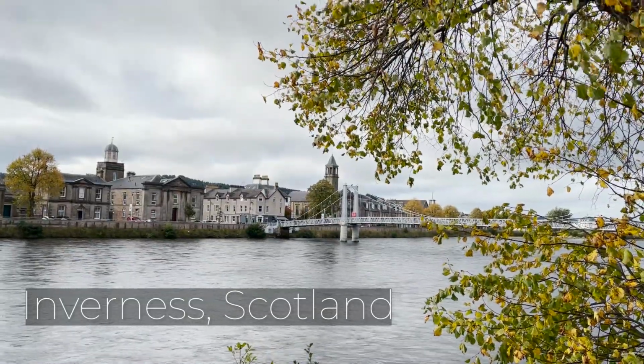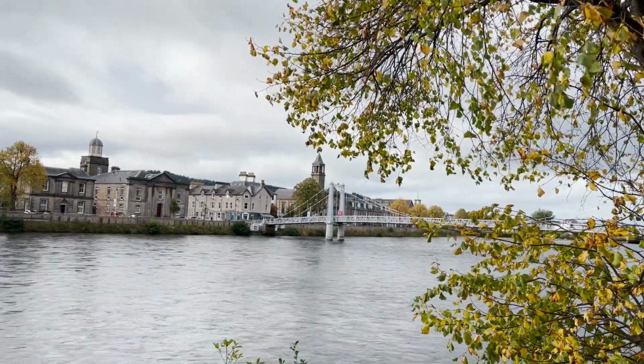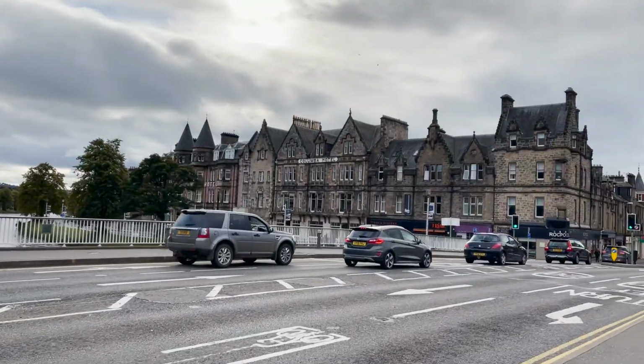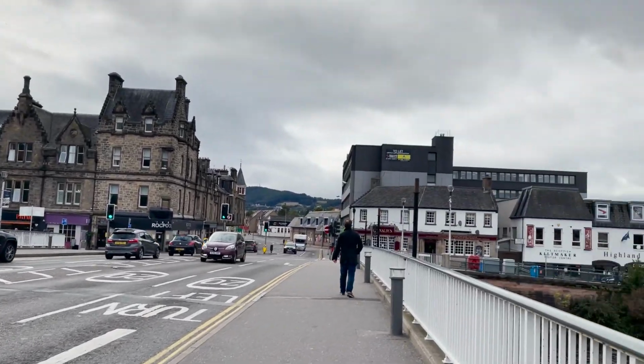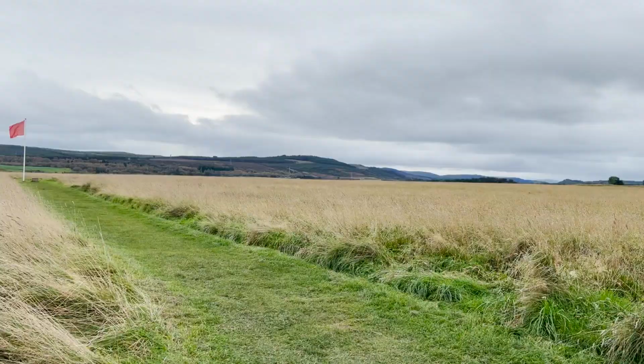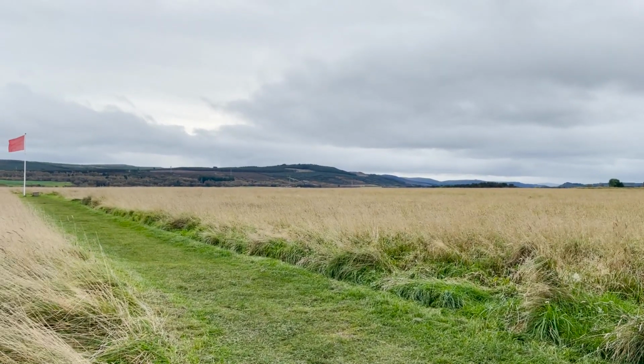After we visited Urquhart, we then drove to Inverness for a bite to eat. This is where our NC500 tour unofficially started, even though we didn't realize it at the time. Since both of us had been to Inverness before, we didn't stay more than an hour or so, just enough time to grab a quick pint and to warm up our bones with some food.